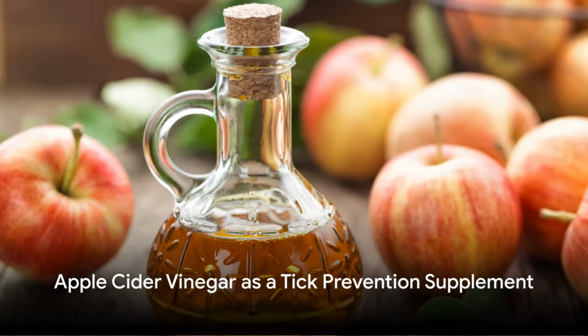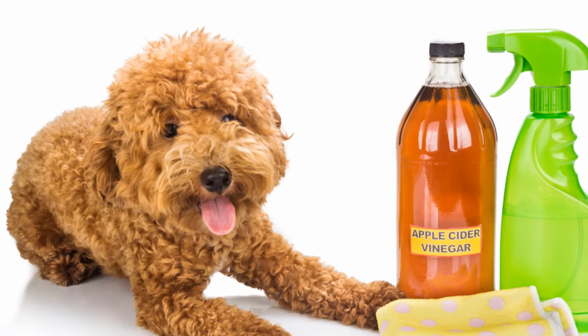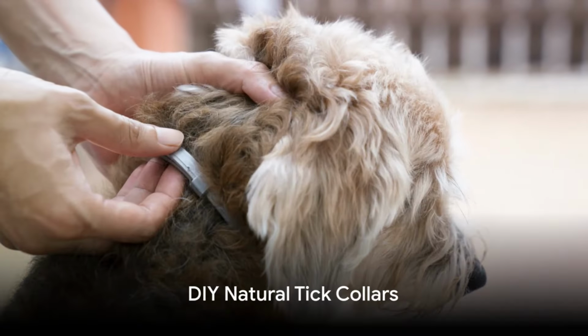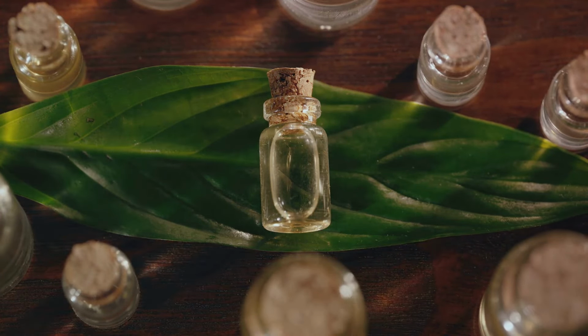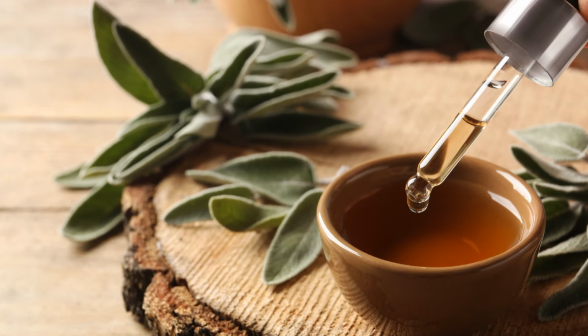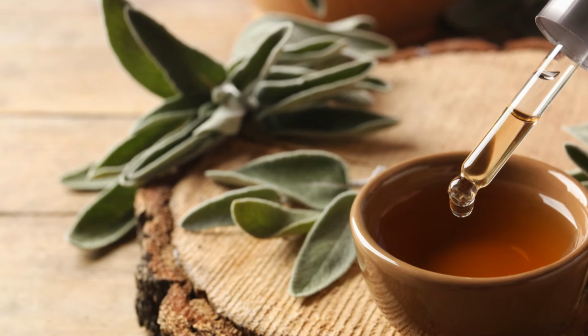Adding a small amount of apple cider vinegar to your dog's drinking water can make their blood less appealing to ticks. Although not a foolproof method, it is a supplementary measure that can reduce the likelihood of ticks latching onto your dog. DIY natural tick collars can be made by applying a few drops of tick-repelling essential oils to a regular dog collar or a piece of cloth. This method provides a localized repellent effect around the neck and head area, which are common targets for ticks.